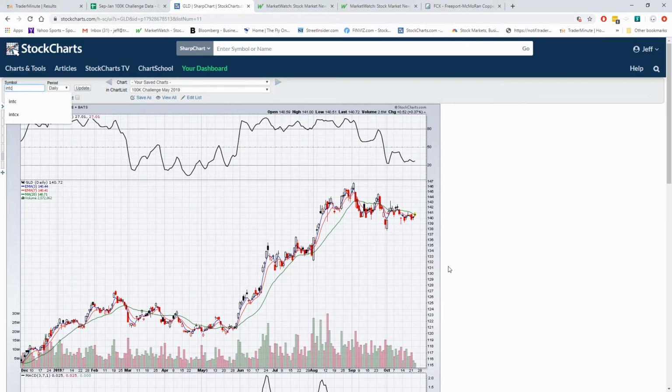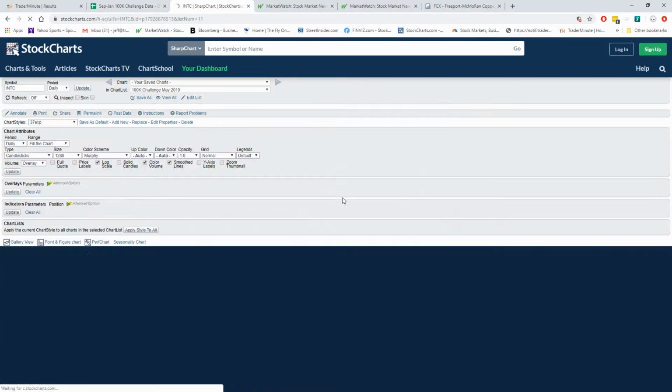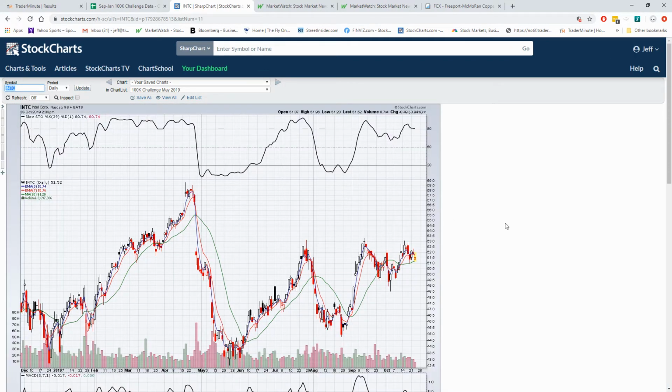We have some downside crossover action with things like Intel, but no downside trigger here with it.